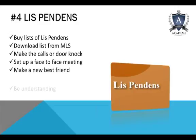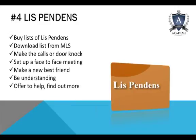And door knock, and again, the first 4 are kind of similar on what to do. But the thing is, if you're going to go after Lis Pendens, people that are in a potential short sale situation, you have to be understanding, and offer to help. If somebody hasn't made their mortgage payment in a year, and they're not a realtor and they don't really understand the whole short sale process, maybe get an attorney on your side and get some knowledge and get some printouts on what could happen if it goes into foreclosure. Ask your attorney friend to give you some case studies and go over there and knock on the door and offer to help.